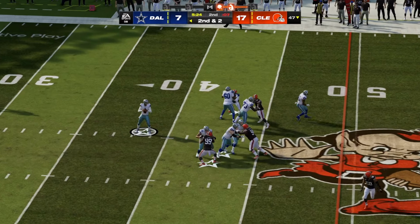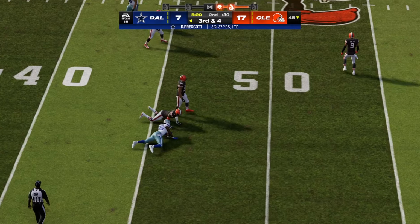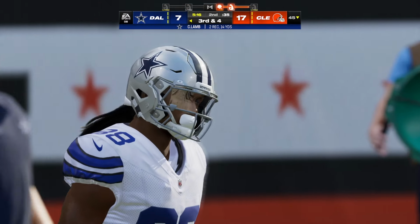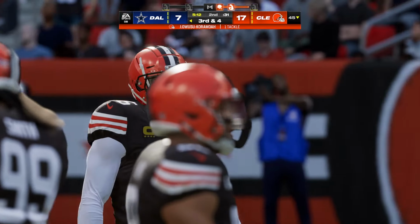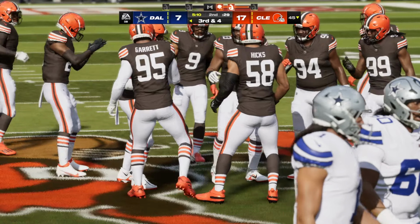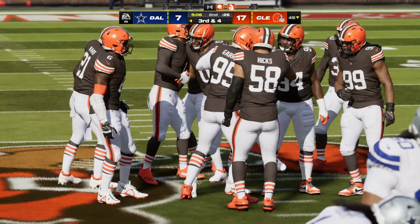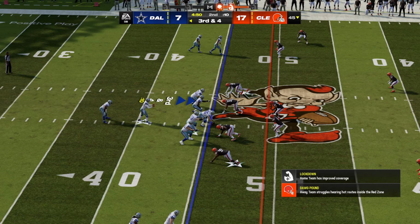On play action, Prescott is able to hit his target, Lamb. And he'll lose yardage on the play back at the 45-yard line. 2 yards the loss, and now they go from second and two to a tough third and four. They threw the screen to the perimeter, but to no benefit at all. Tackled behind the line of scrimmage for a loss of yardage. Here is third down and four.